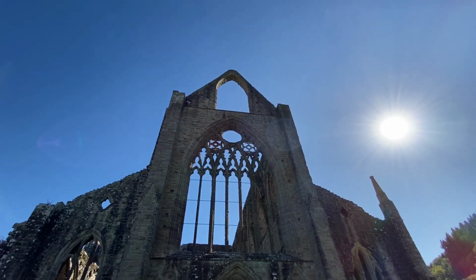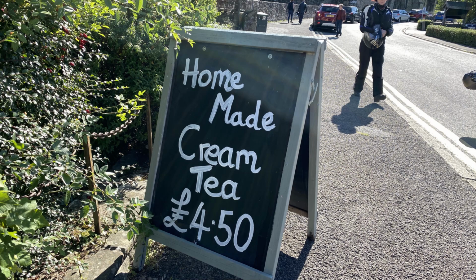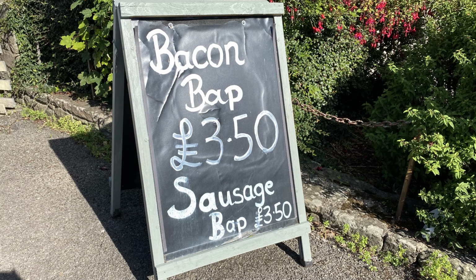While Ian was flying the drone, I visited the gift shop. Because I'm a minimalist and travel light, I did not buy this t-shirt, even though I wanted to. And I had just had a scone and clotted cream for breakfast, so I couldn't have this tempting cream tea on offer, or the bacon bap, even though I wanted to.